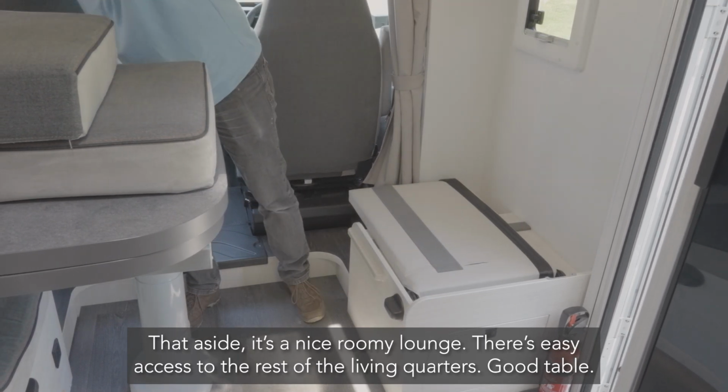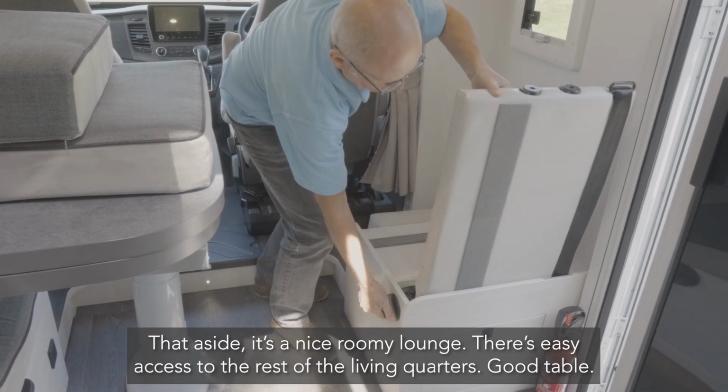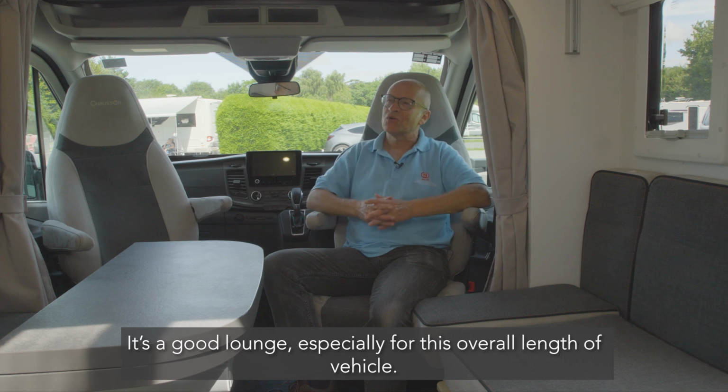That aside, nice roomy lounge, easy access to the rest of the living quarters as well. Good table. It's a good lounge, especially for this overall length of vehicle.